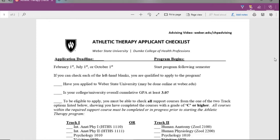Today I'm going to go over all the requirements that you have to meet in order to be a competitive and qualified applicant for this program. Down below we'll list prerequisite required courses, GPA requirements, and all of the other support courses that you need to have completed in order to start the program.